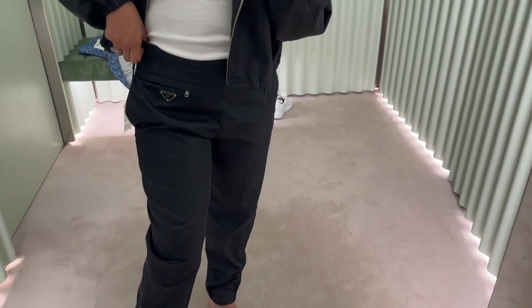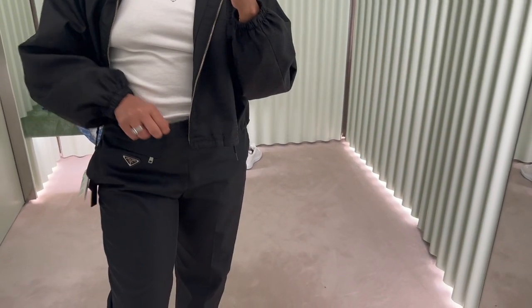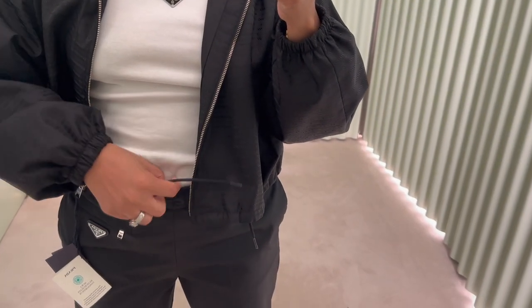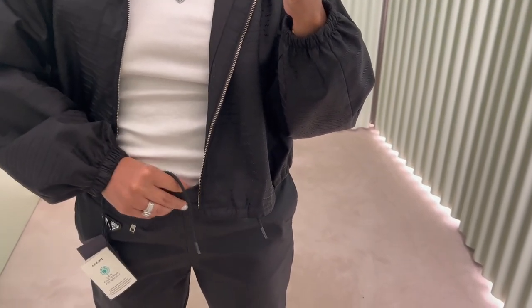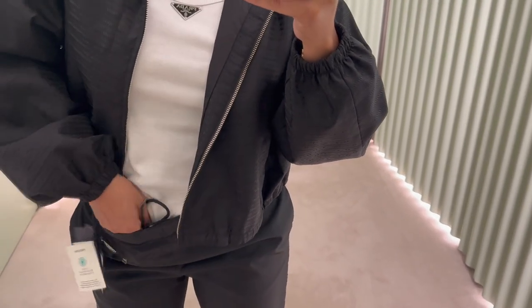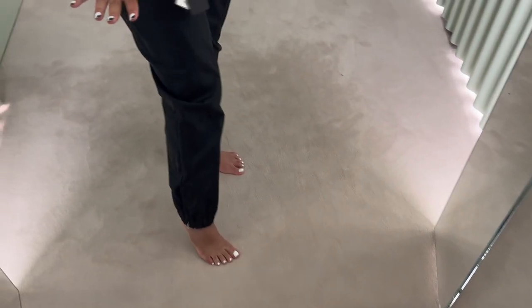They are a size 44. They are still loose, so they're comfy. And they also have a drawstring, so you can pull them. Isn't that great? And look at the zipper. You can either have it pulled or you can pull it up and it's like open.